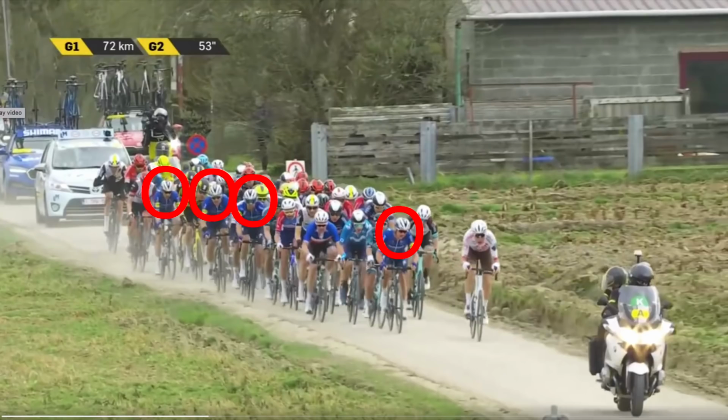The big take that I saw from today's stage was Deceuninck Quick-Step. Basically, they were a disaster. They had at least 4 guys in the back group. That number 2 group, sometimes it's 2, 3, 4 different groups back there, but the first number 2 group had at least 4 Deceuninck Quick-Step riders that I saw, and one's Davide Ballerini.